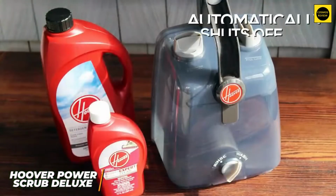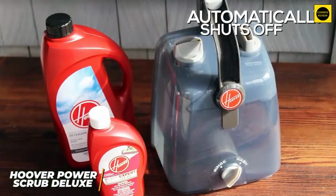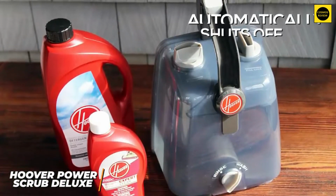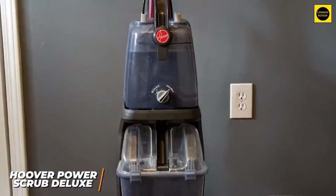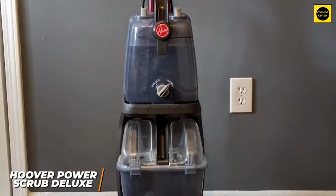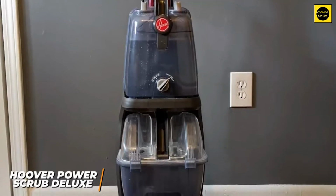I also like that it automatically shuts off when the dirty water tank is full, so you don't need to constantly monitor the levels while cleaning, but the water tank can be prone to leaking at times. It has easily accessible controls that allow you to toggle the cleaning modes, which includes a washing mode for cleaning carpets and a rinse mode that doesn't dispense soap to remove the solution from your carpets.